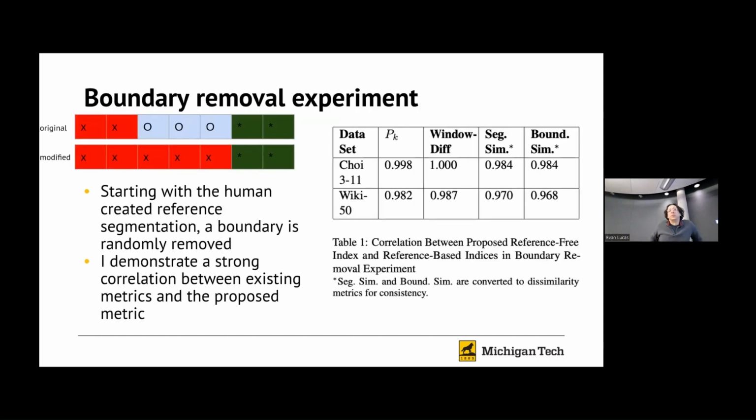So the first experiment I did was boundary removal. All this is saying is I'm going to take a random boundary that's within my human reference set, and I'm just going to make it vanish. In this task, I demonstrated a really good correlation. So again, we're looking at correlation here between these 4 traditional segmentation metrics and my metric: PK, window diff, segmentation similarity, boundary similarity. On both these data sets, as I remove boundaries, we're seeing a good agreement between my metric and the existing metrics.